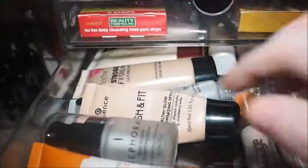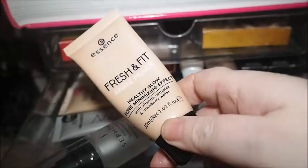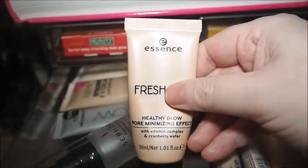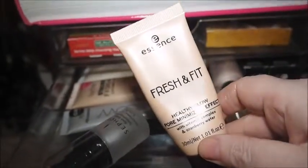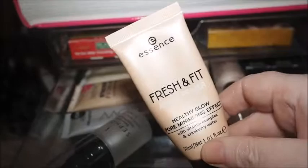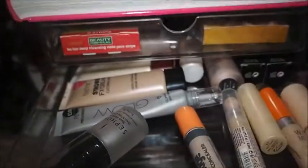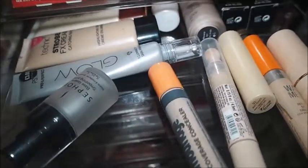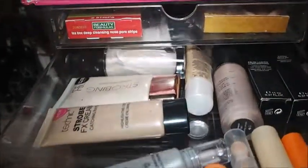Then I want to pull this Essence Fresh and Fit Awake Primer. Really, there's not a lot left. It comes to about there, I think. But yeah, like I said earlier, I want to do an Essence Get Ready With Me, so I'm going to try and pull as many Essence products as I can. I don't have a bronzer anymore, just because I decluttered it. So I'll have to get by without a bronzer, find a different drugstore bronzer maybe.